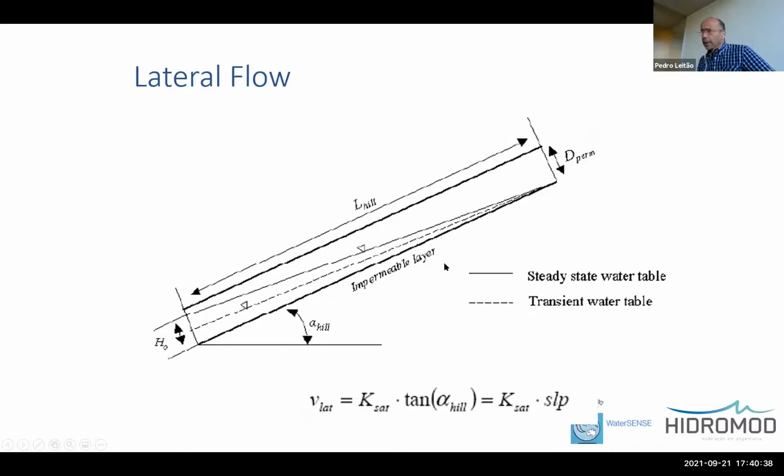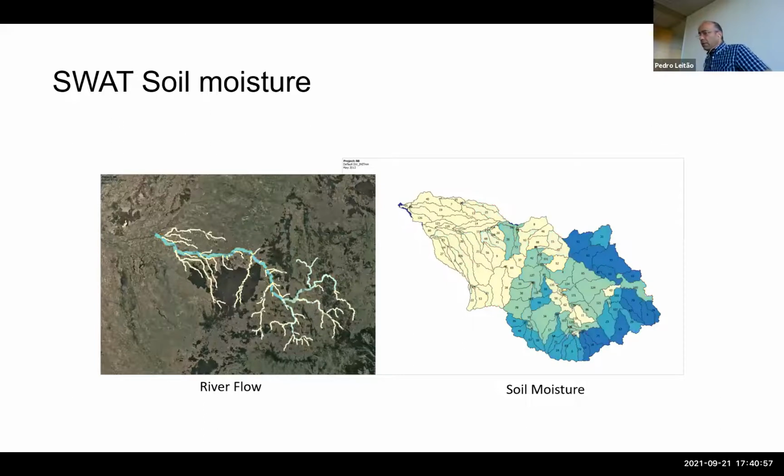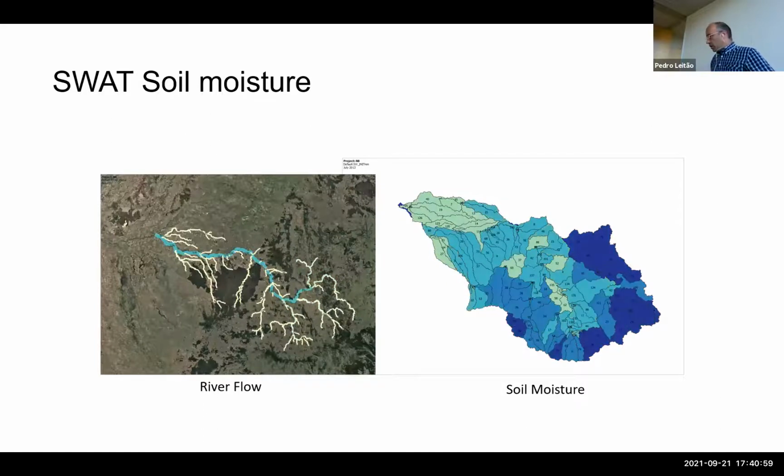It also has some lateral flow depending on the inclination, but as you can see, very simple equations with no special numerical problems associated with it. And you can again generate similar results. In this case, it is a watershed model, period.